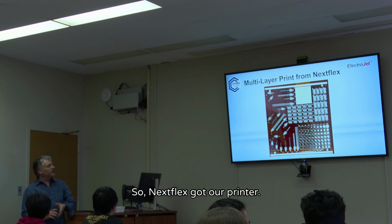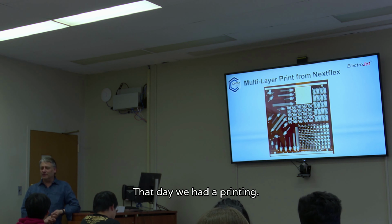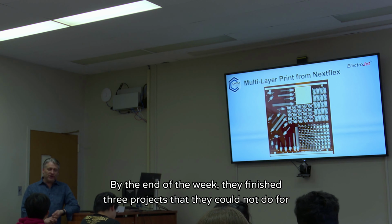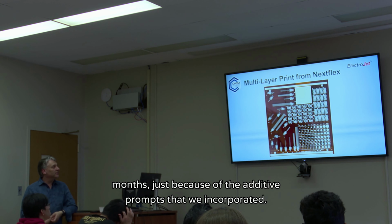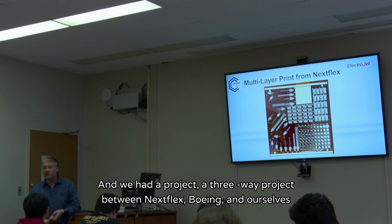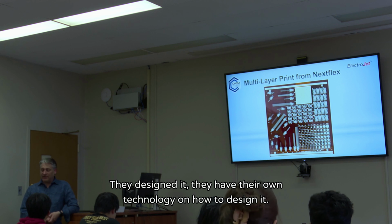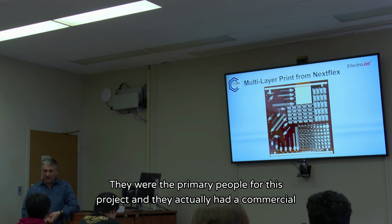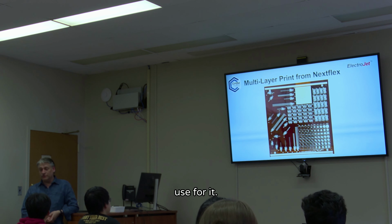So Netflix got our printer. They had still projects they had to get done. That day we had them printing. By the end of the week, they finished 3 projects that they could not do for months, just because of the additive process that we incorporated. Within Netflix are collaborators like Boeing and Lockheed and others. And we had a three-way project between Netflix, Boeing, and ourselves, where Boeing wanted an IoT device. They designed it. They have their own technology on how to design it. They were the primary people for this project, and they actually had a commercial use for it.